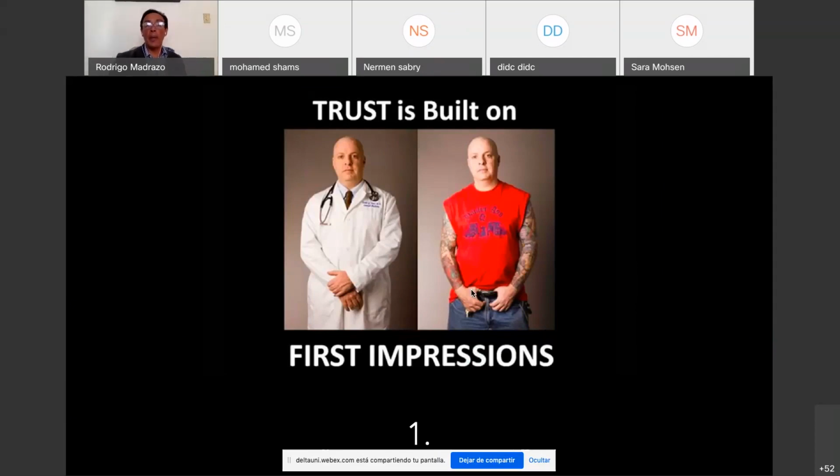Look here. Maybe you can see the guy on the right. It's the same guy as on the left, but with all these tattoos, he looks like a criminal. But on the left side, you can see this doctor, and it's the same guy. So be careful with your first impressions.